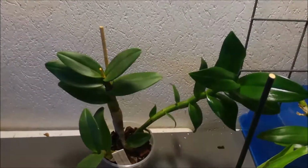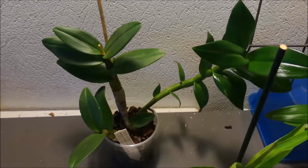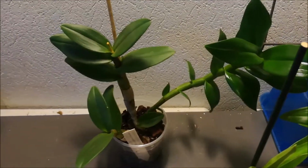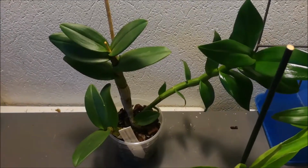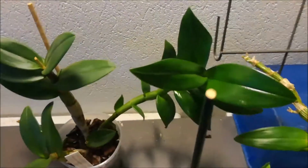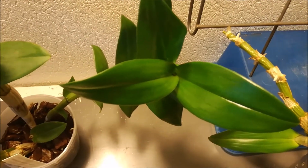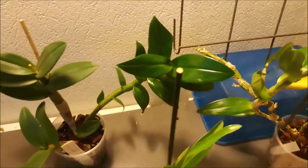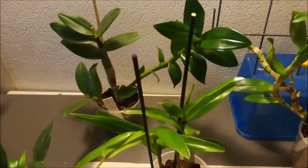My potted dendrobiums, and there's not a lot of them because most of them hang on mounts. This pointy stick is Dendrobium phalaenopsis Sunny Cocktail, and it has greenish pinkish flowers. Oh no, right there is something growing, but it's not growing fast enough, but that should be a flower spike.